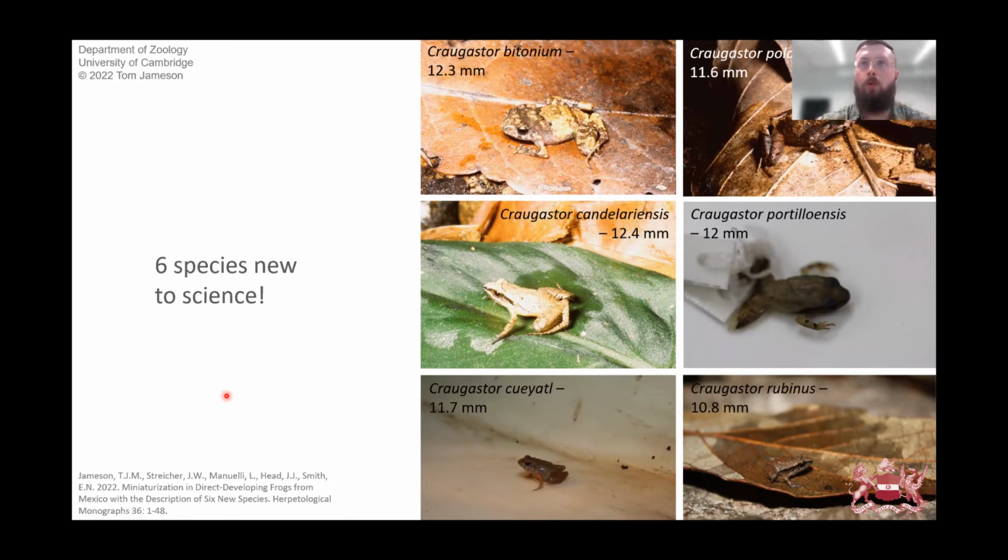Now, who exactly holds the crown of Mexico's smallest frog is somewhat up for debate here. We have several specimens from each species and a fair bit of overlap between our different species. So we could do with a little bit more data to see who averages out at Mexico's smallest frog. But potentially it looks like Craugastor rubinus might currently hold the crown, with adult individuals at 10.8 millimeters total body length. So Mexico's smallest frogs are some truly tiny frogs.